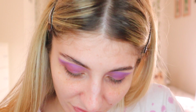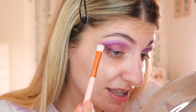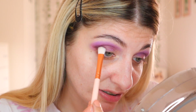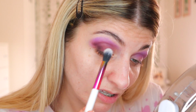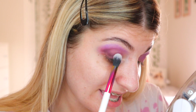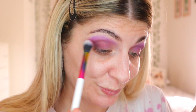And I'm going to create like a V at the outer edge because I want to. So I'm just going to really gently create that triangle. Okay, now on a clean, fluffy blending brush, I am just going to blend that in. Woo! Yes, okay. So now I have space now for my E1 and D2. Basically, those are the shades I kind of wanted to use as my shimmer shades today. So, way happy with that.